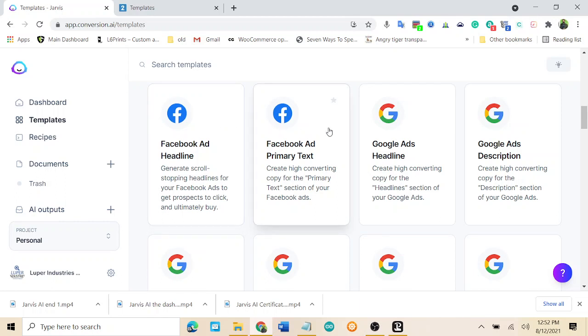Facebook ad primary text. Again, if you're going to do Facebook ads, and while you're getting SEO figured out, it may take a month or so to really get ranking really good. It may take 3 months to get ranking really good to where you're getting all this free traffic. You may want to pay for ads. If you do, this will help you write ads that get people to where you don't have to spend as much, because you can get more creative.